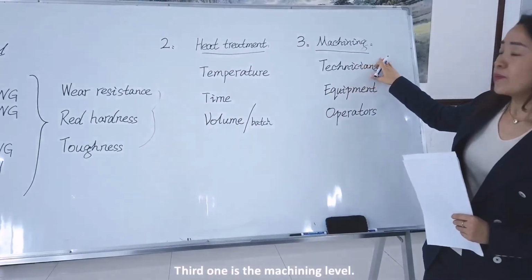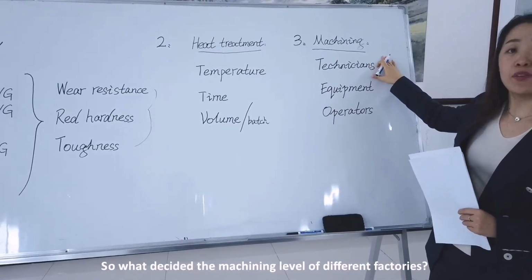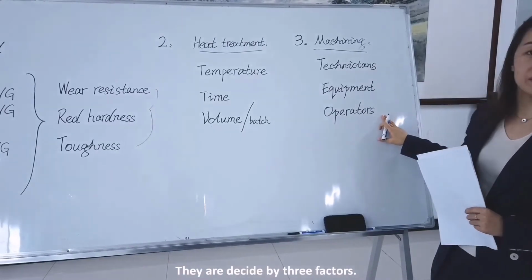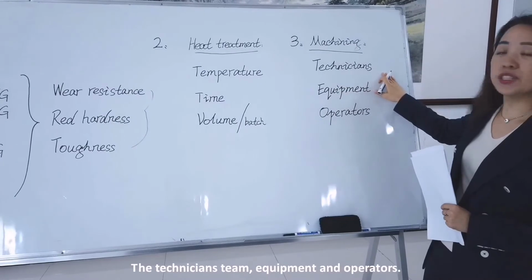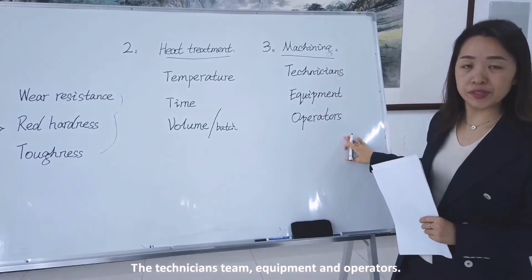The third one, machining level. So, what decides the machining level of different factories? We need to look at these three factors: the technician team, the equipment, and the operators.